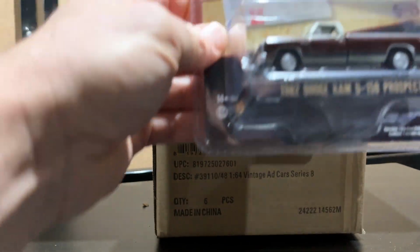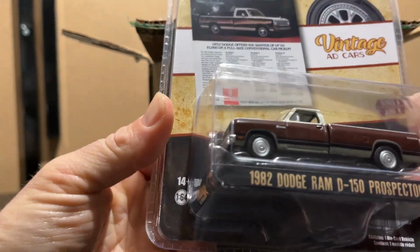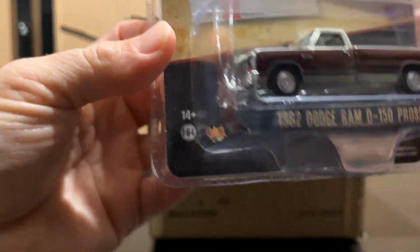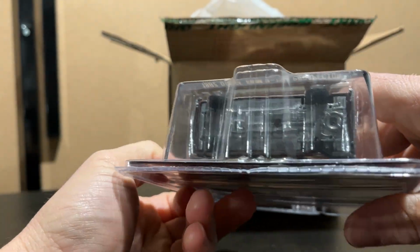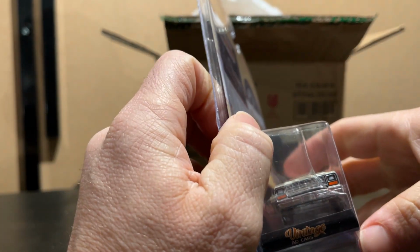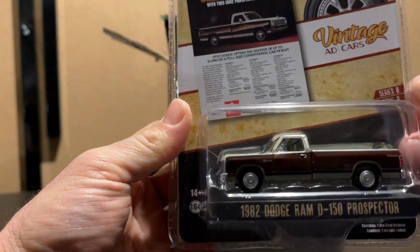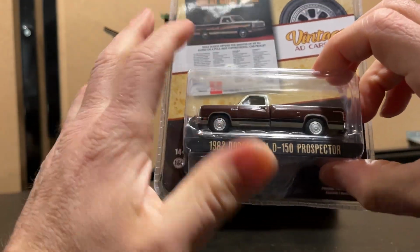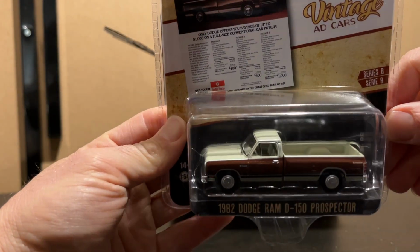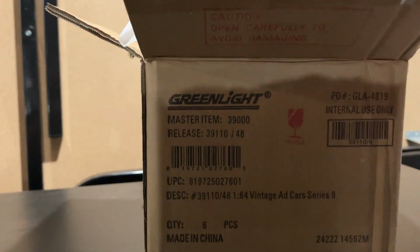All right, so it's an 82 Dodge Ram D150 Prospector. Let's check it out here. And the wheels are decent sized wheels. Good job, GreenLight. Okay, nice. I like it. It's got the usual GreenLight kind of crooked bed, but that's okay. Overall, I dig it. Cool, man. All right, I guess we're done here.